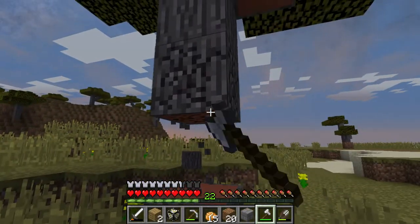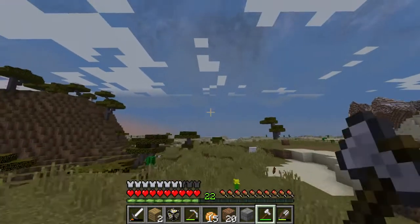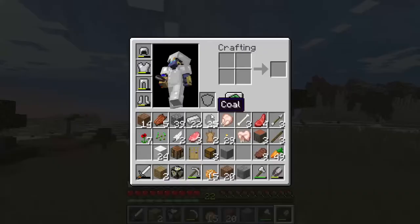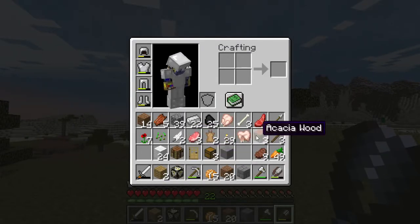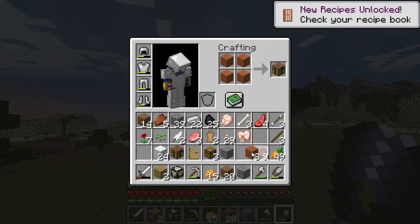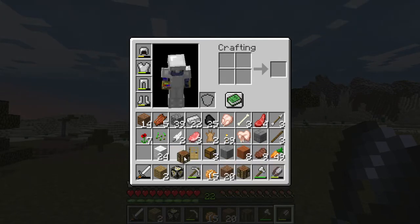Still looking over, seeing if that tornado is going to dissipate into the... I think really quickly we're going to want to make a crafting bench. Let's really quickly do that. Oh, I already have one. Oh, whoops.